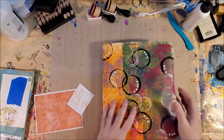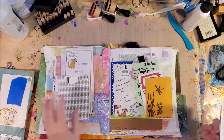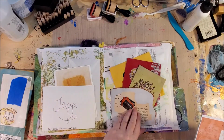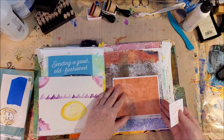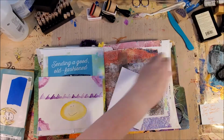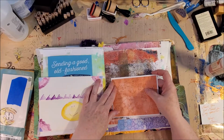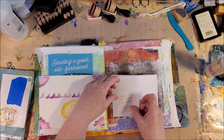I'm wondering if I have someplace I can tuck that already. I actually think I will. Oh, doesn't that look perfect on that page? I'm just going to glue it in. And I actually think I'll glue this inside.